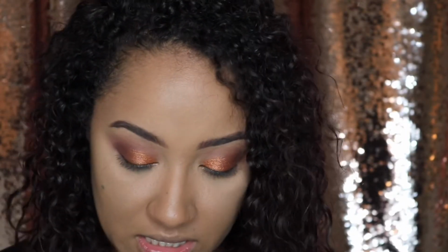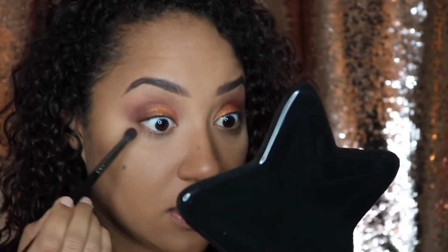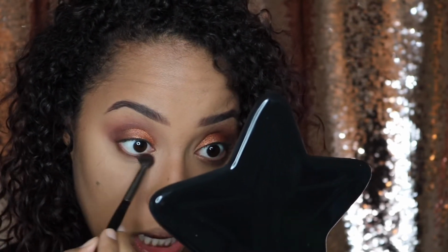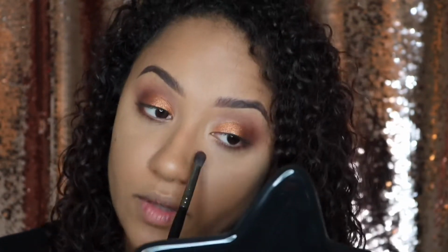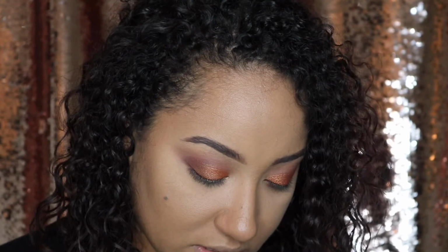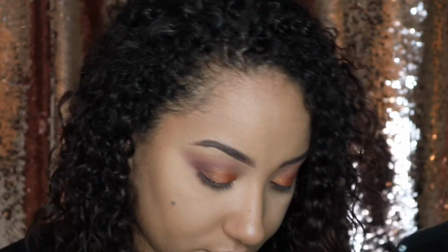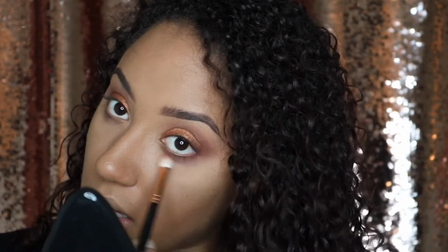All right. So I'm gonna go ahead and take a little bit of the brown color and sweep that underneath my eyes really, really tight towards the lash line and just kind of blend this out. And then I'm gonna take a fluffy brush and go back into that transition shade that we used there and just run this along the dark that we just put down and kind of smoke it out under the eye there. That's so pretty. I love it.